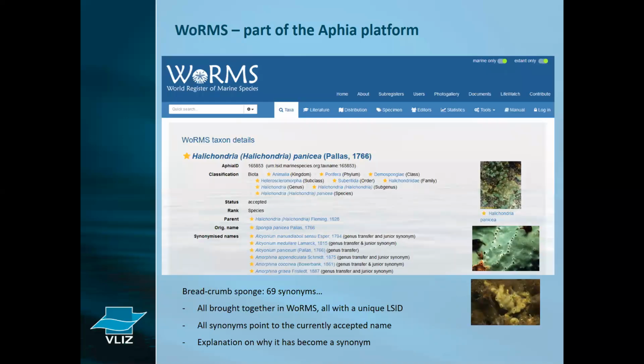Now, let's take an example from WoRMS, the breadcrumb sponge. This species has been described over 60 times in history, and all the names under which it has been described are linked back to the currently accepted name. Through WoRMS, users can get an overview of all the synonyms and an indication on why a particular name is no longer valid. Each of these names has its own specific LSID and makes it possible to link everything together again.